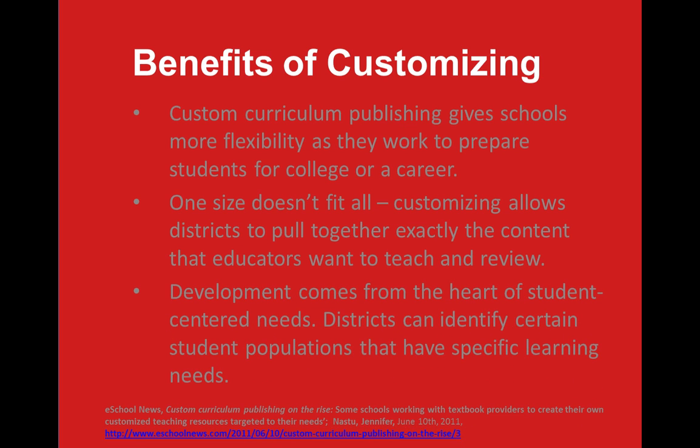And the third piece as a benefit, which I think is very important, is the development of custom content by a district really comes from the heart of the student-centered needs. Districts understand what their students need better than anyone else. And to put the district in that position to craft and identify the unique learning needs of a particular population and how to draft tools to meet those needs and address all of those needs so that students can gain the confidence and succeed are critical. And that's why custom is a great option.